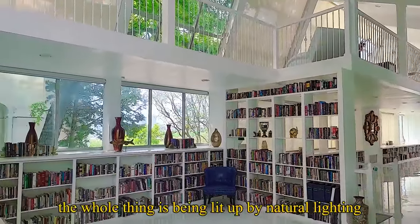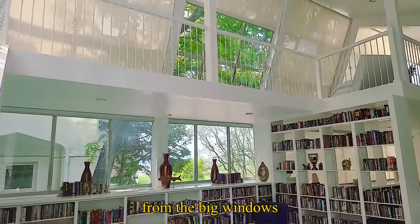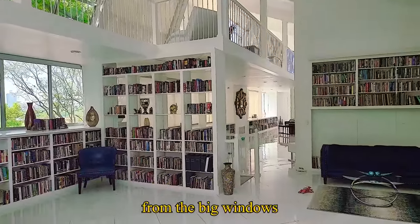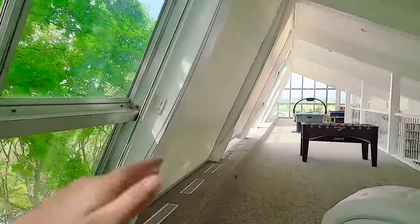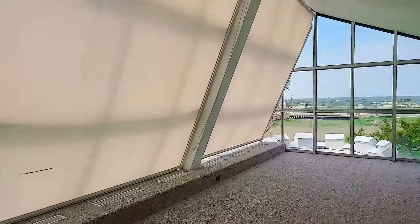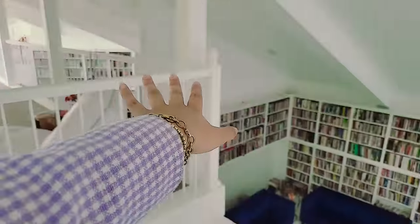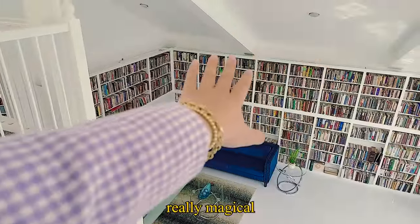The whole thing is being lit up by natural lighting from the big windows. There are so many big windows throughout this entire Uppies area. I can't wait to see what it's gonna look like when it rains. Oh my God, and I'll be able to see all the fireworks shows. Oh, I'm excited. Anyways, I want to make this library look really magical.